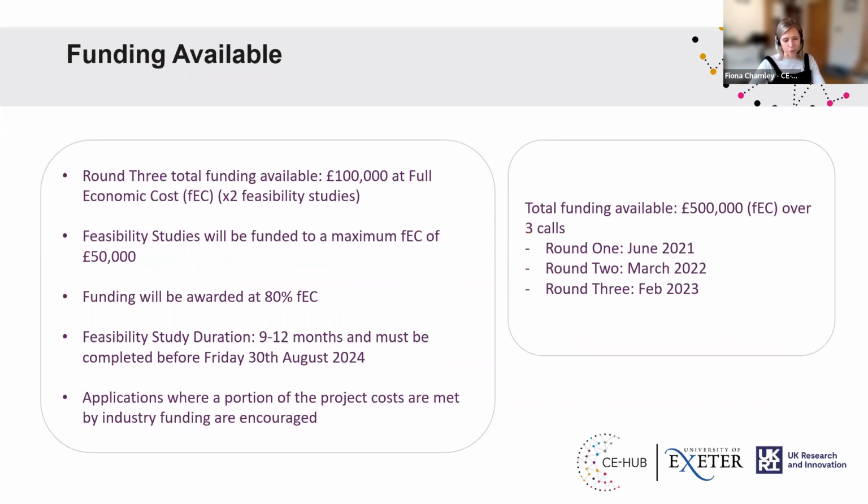So the funding available, as I said, this is the third round and we have £100,000 available at full economic cost. So funding will be awarded at 80% FEC, as is typical of all UKRI and Research Council funding. So individual feasibility studies will be funded to a maximum of £50,000 FEC. This doesn't mean that you have to put in proposals for £50,000. We'd also accept smaller projects where you're testing out a few ideas, or you are bidding for money that would help you develop a new collaboration, for example.